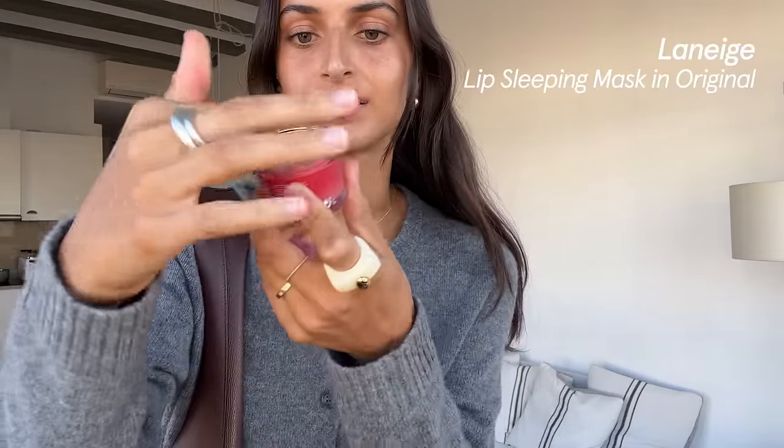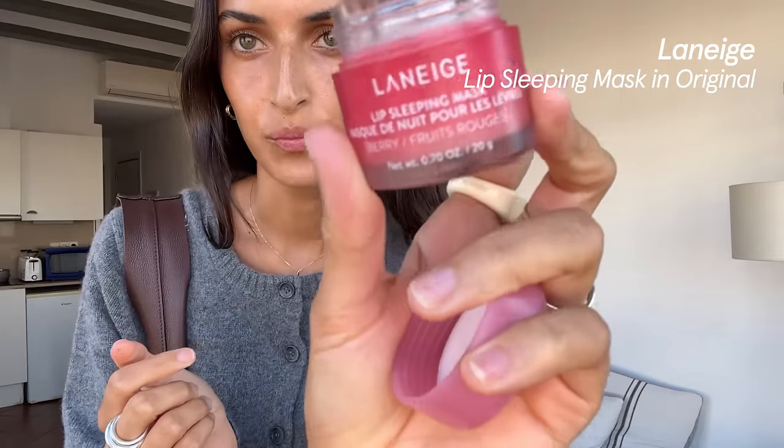Ooh, very dry lips. I'm using this, I don't even know how to say it, this one, the lip mask. It's really good. And that is it, the final look. Very simple, just some blue jeans, a knit bag, and a very glowy and hydrated face.